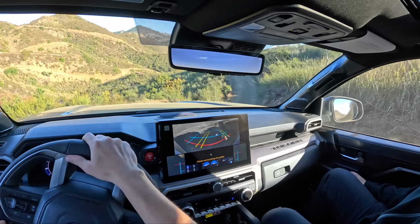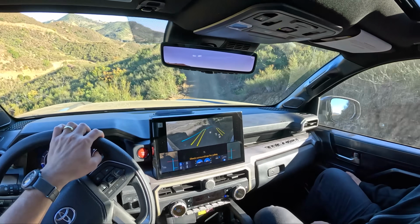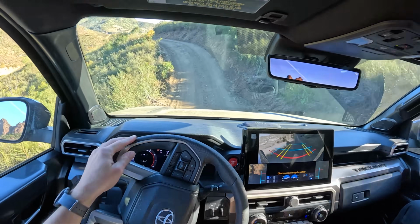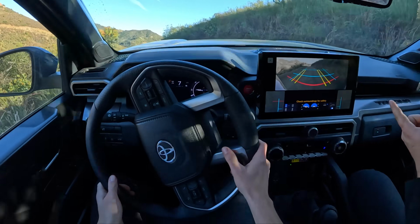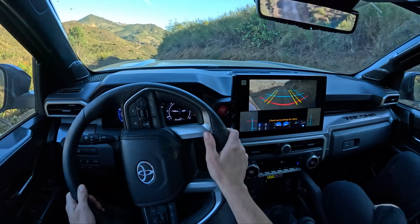And it's blind crests like these that make cameras come in handy. You know one cool thing? I love how big that is, and it doesn't take any of your vision away. Yeah, which is awesome. It's perfectly placed here. Yeah.